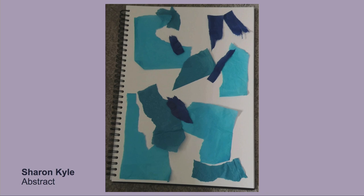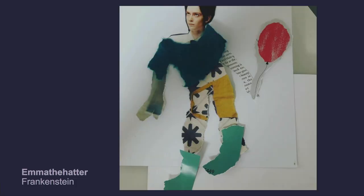And I like this one because it feels very controlled. It's like, I'm going to only use blue. And you've made a really nice, tonally blue and white sort of abstract image. I think it's nice. Oh, I like her. She's striking a pose.